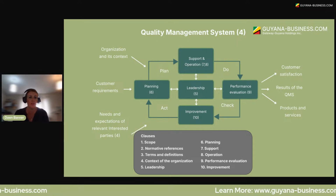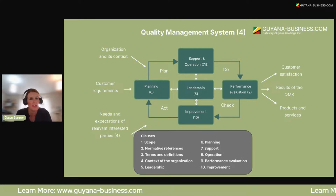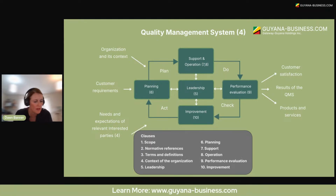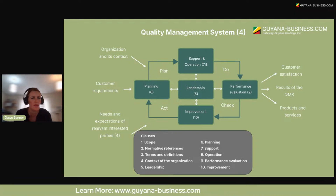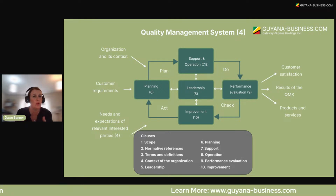So this is looking at the risks in the business, how to address them, looking at objectives, targets, and how we're setting those. Then we go into the doing section. So that's 7 and 8. So section 7 tends to be your support structures. So it will be things like training, calibration, document control, all of those kind of things that are critical to our business.